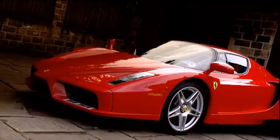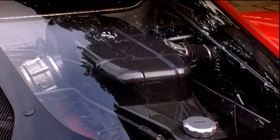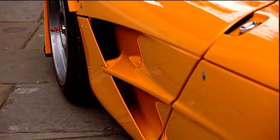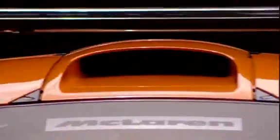Ferrari recommend the Enzo is serviced every 3,000 miles or 6 months, with the bill coming to between £2,000 and £3,000. A new set of tyres is about £1,000. A 6,000-mile service on a McLaren can cost, and are you sitting down, £30,000. Everything about an F1 is telephone numbers. Even a small tin of touch-up paint costs 75 quid.